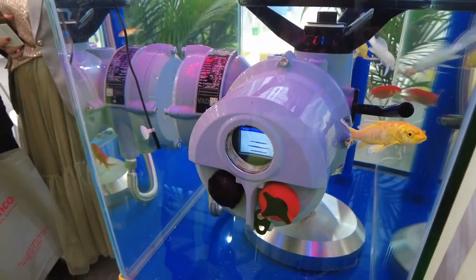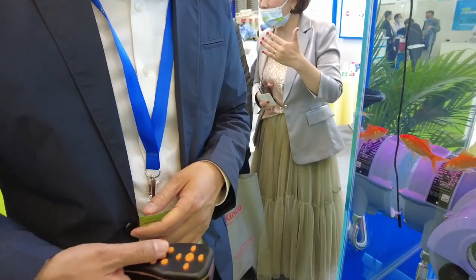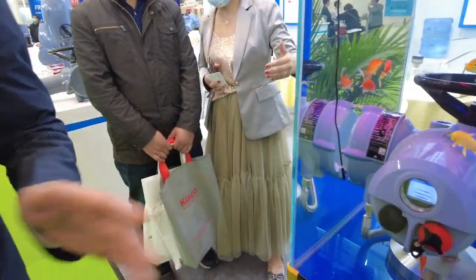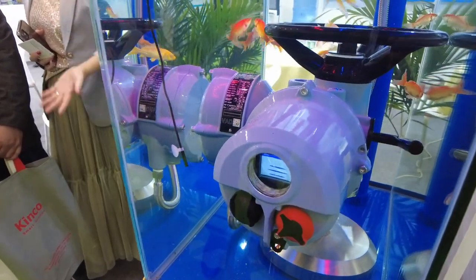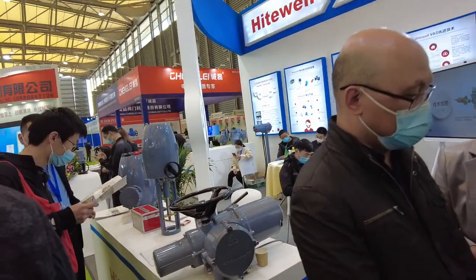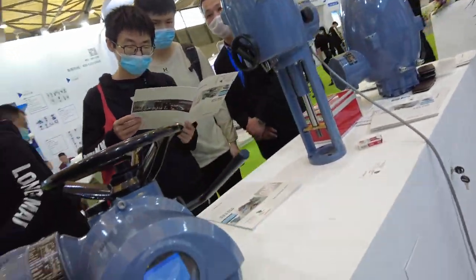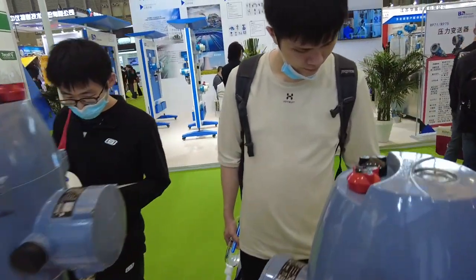You have to be how far from the valve? The distance. This is very close, because it's infrared, within 2 meters. Okay, so within 2 meters they can control that. So let's see, they have it on all of them. Okay, so again, new to me, but super cool to look at.